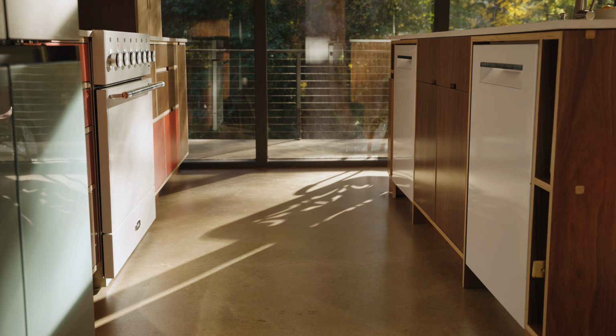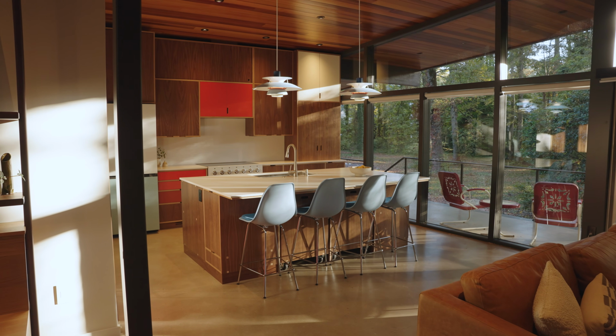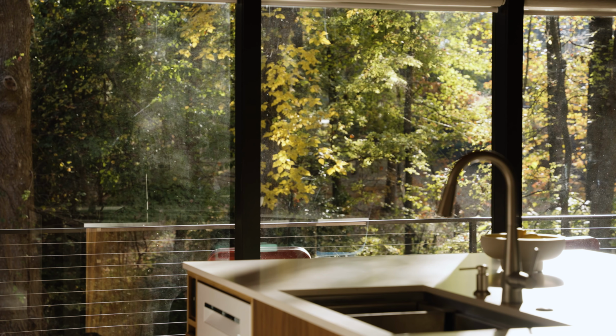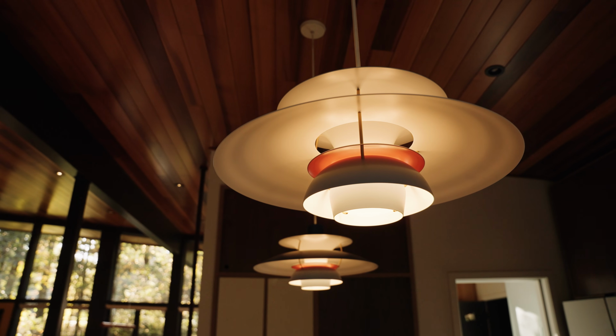The kitchen is a really special place in the house. It really is oriented so that it maximizes the views out to the back of the yard. We used all of the finishes in here to really tie in that retro, mid-century modern color palette.